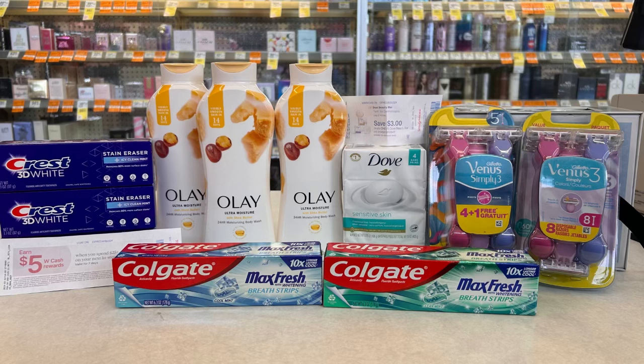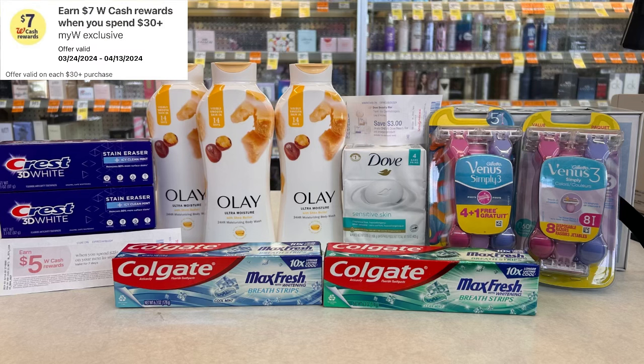I just needed to be at 55 to get my cash rewards back, but I built up my transaction to 60. It is what it is. I was looking for a spend 40, get $7 cash rewards paper booster, but when I got this one, the spend 25, get $5, I'm just gonna roll with that. So we are at $62.97 for all of these items.